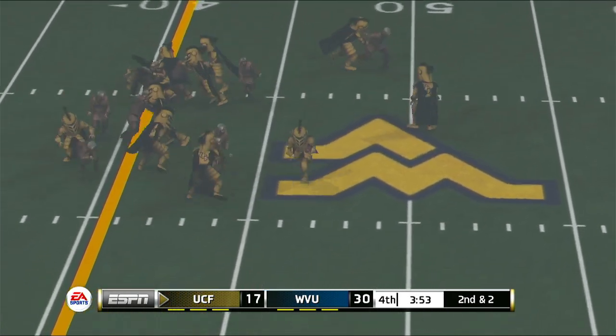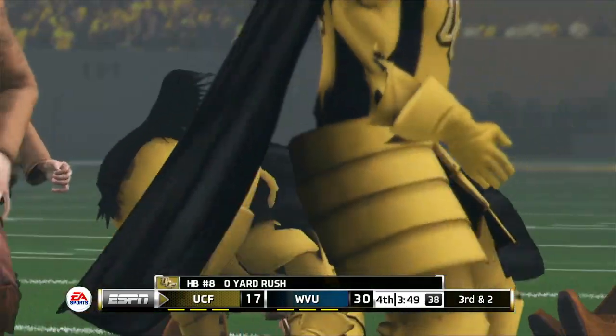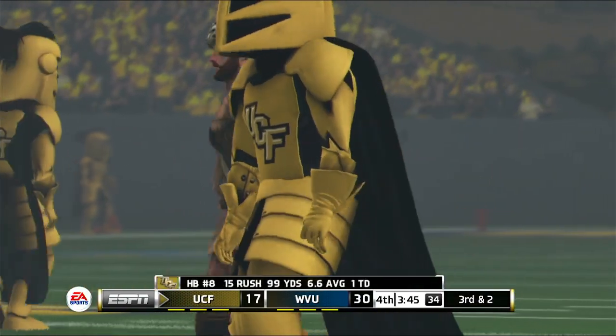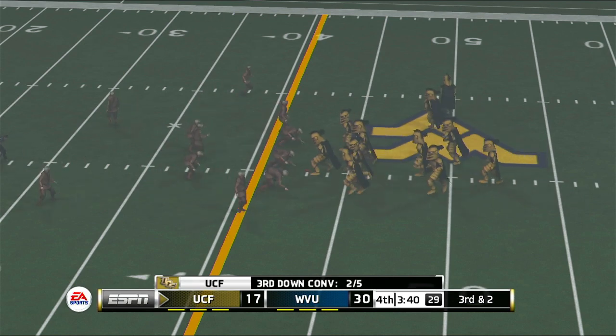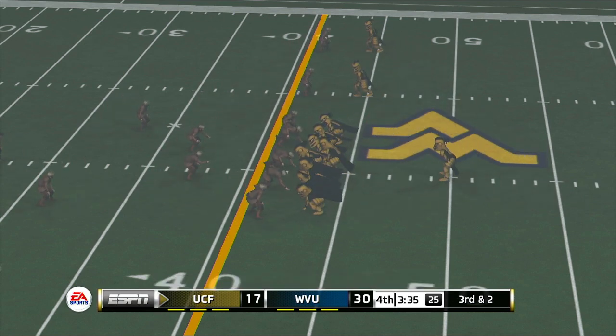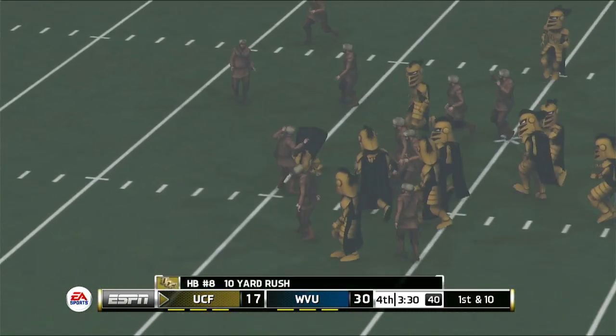Third down. Watch 85. Ball's going in. Zone 4. Run. They'll run it. He fights forward to about the 43. And they'll look to convert here on another third down. Makes it out to about the 33.